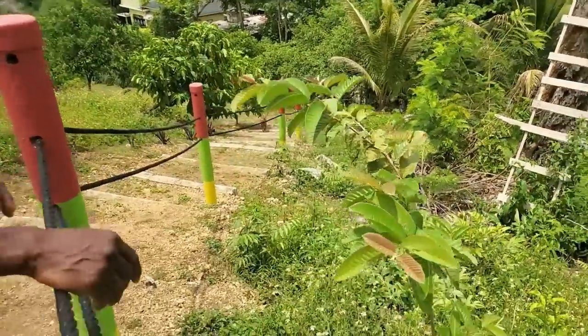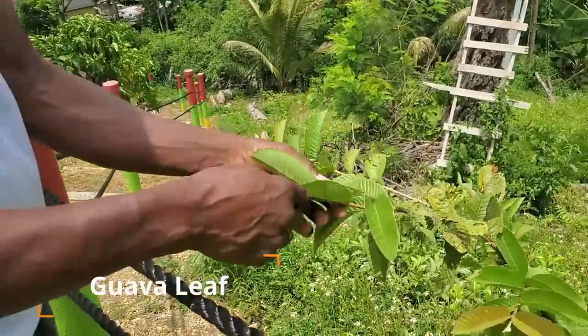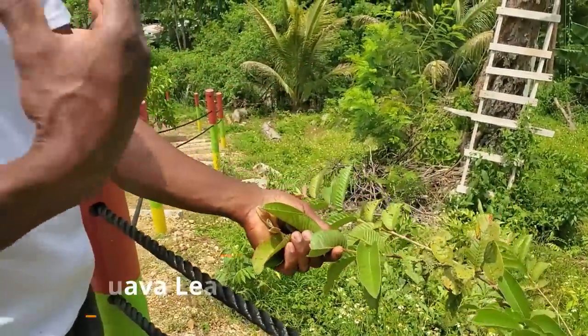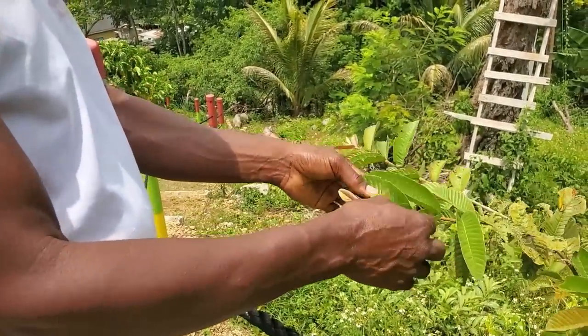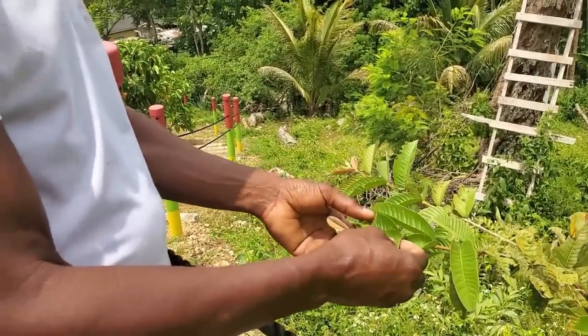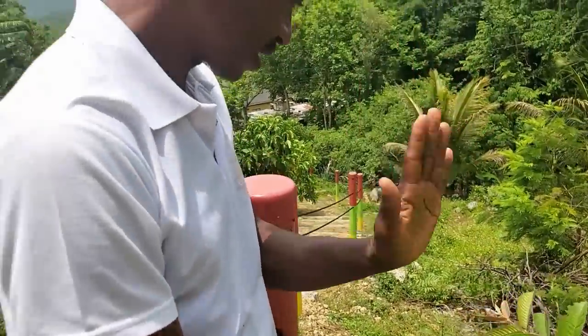And this one is guava. Guava also has medicinal value. Apart from the fact that it's rich in antioxidants and rich in vitamin C, the leaves of the guava have medicinal value. If you have, for example, diarrhea, you make a tea with it, and it's all over.